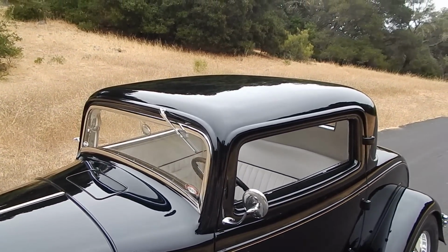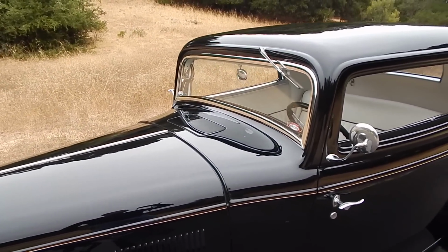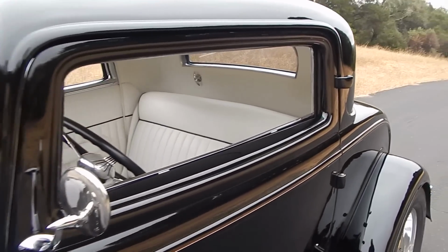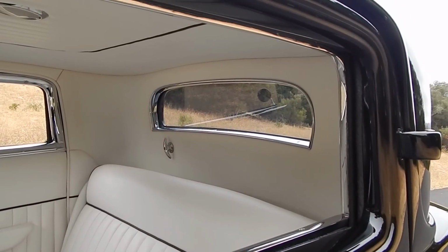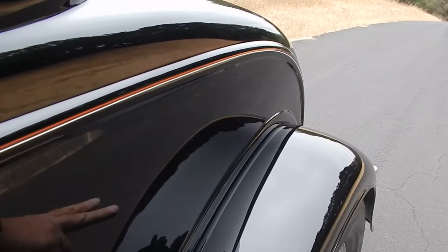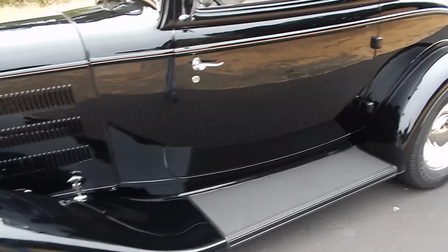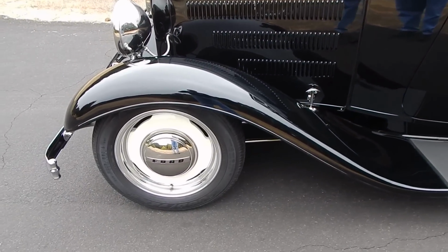It has a 2¼ inch chop on the roof. Factory working cowl vent. Obviously, it's an original Henry steel car. Roll down rear window like it's supposed to. Henry steel fenders. You can see my reflections. The body's beautiful. The paintwork was done by Paul Camilleri, who's well known for his high quality paintwork.